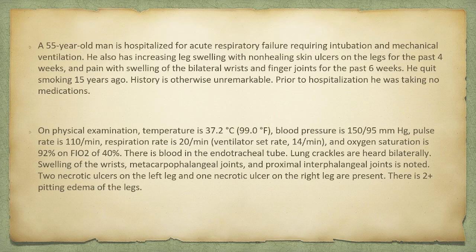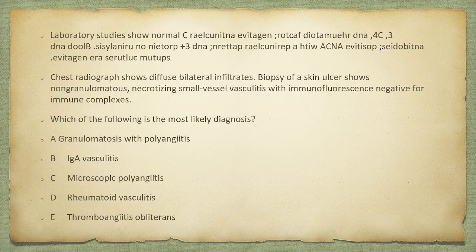Okay, again, let's analyze the question. So we have a 55-year-old man with respiratory involvement, and then we also have skin involvement, joint involvement, and if we go down, we see the BP is a little bit high. What do you think, Doctor?